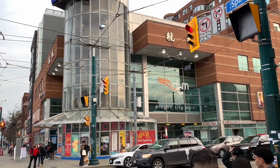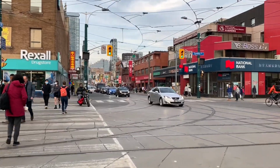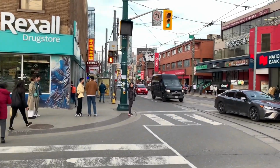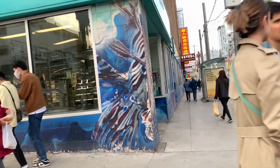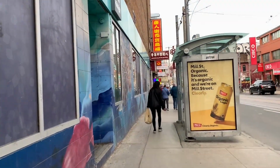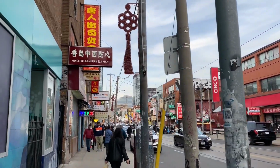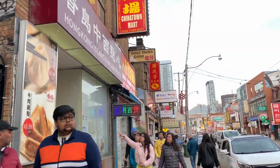So we are back outside. That is Dragon City Mall on the corner of Dundas and Spadina Avenue, the heart of Toronto's Chinatown. Here you can see on that end of the street, we have a Rexall drugstore. And if you head down on this street, it will lead you to Yonge-Dundas Square, which is basically the entertainment or the Times Square of Canada.